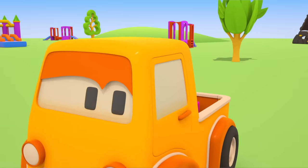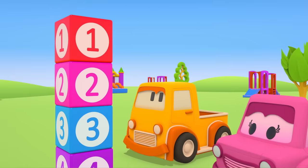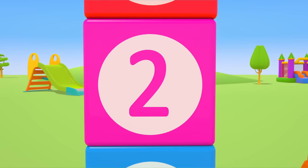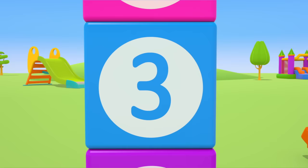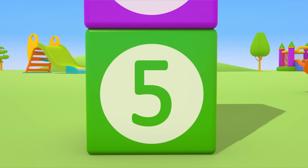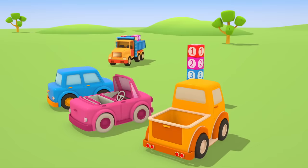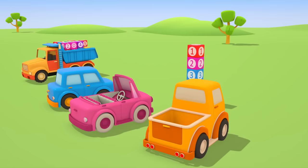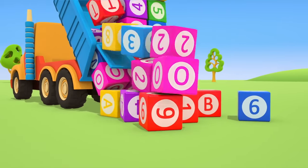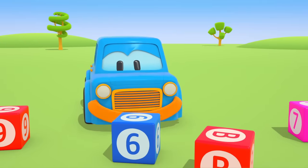They can go on building. What a tall tower! 1, 2, 3, 4, 5. Cars, would you like to build another tower? The dump truck has brought more blocks. A huge pile of blocks. The cars are very happy.